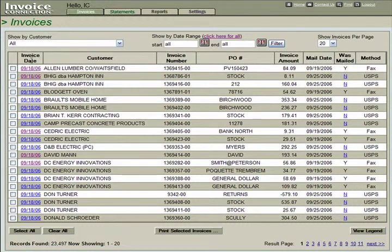What you see on the screen here is the date of the invoice, the customer in which it went to, the invoice number, purchase order number, amount of the invoice, the date that it is to be mailed or has been mailed, whether the invoice was mailed yet or not, and the method in which it will be delivered. In the case of the first one for Allen Lumber, it was faxed and it was already mailed. The invoice date was 9/18. It was mailed immediately, which had a mail date of the following day.